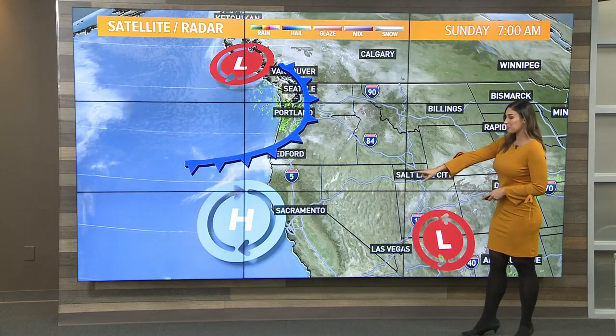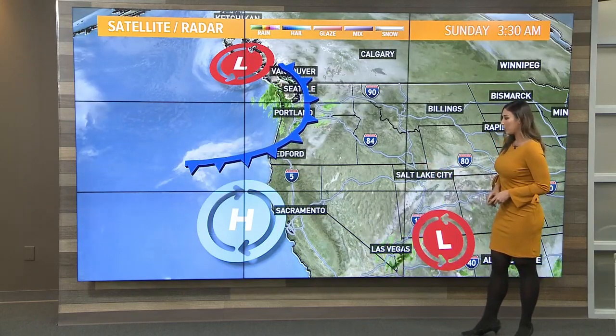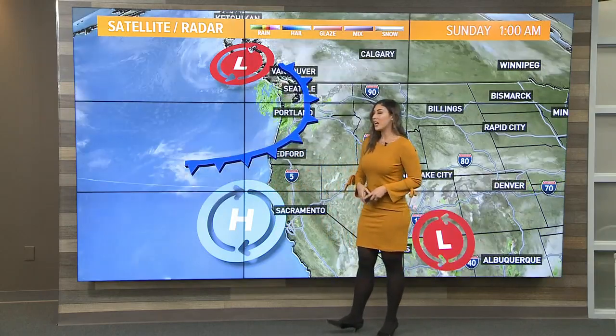Now that storm system that moved into Southern California didn't make any of its way into Northern California, all because of that high pressure system still just sticking around and not budging through Northern California. Everything that comes by it really goes around the high, and it's what's known as a slider, and that's what happened as it moved into Southern California just yesterday.